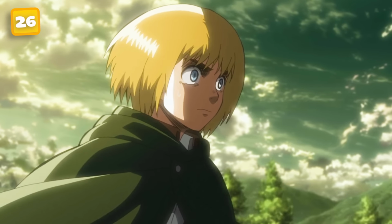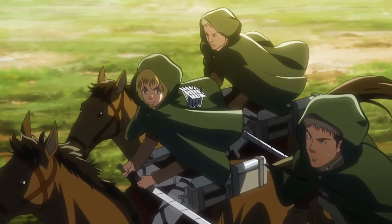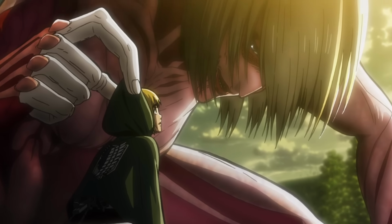When Armin came to the suspicion that the female titan could be looking for Eren, he comes up with the idea of hiding their faces as they go to attack her. He does this because he believes that it won't kill anyone unless it confirms that they aren't Eren.